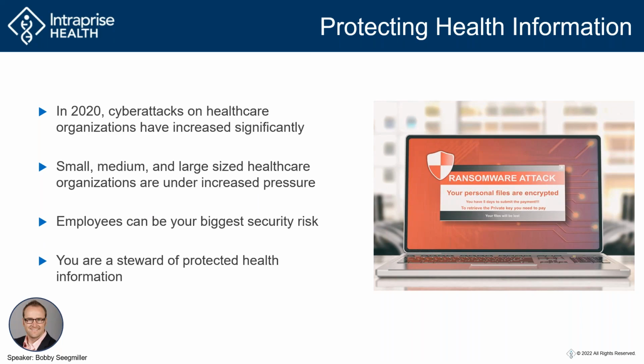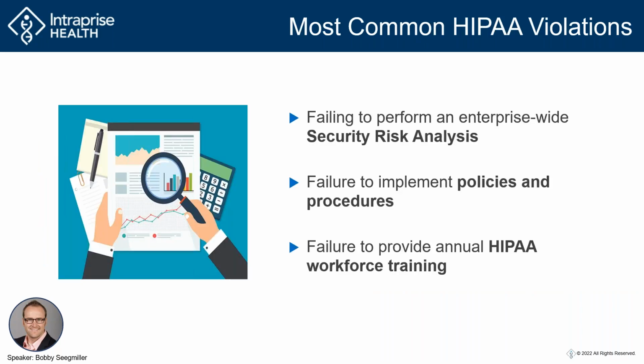Why is HIPAA so important, and why should you care? I just mentioned this previously. The number of attacks are on the rise. That's one of the scary things. Employees, we identified, are the biggest risk, and you're also a steward of this protected health information, this ePHI. I've had my information breached, I've gotten a wonderful letter, hey, your information's been breached, and it's frustrating. So it's something we need to continue to talk about, continue to bring top of mind so that we're aware.